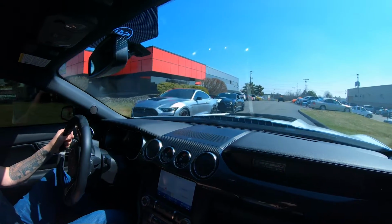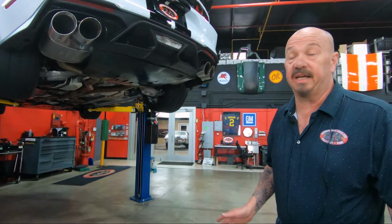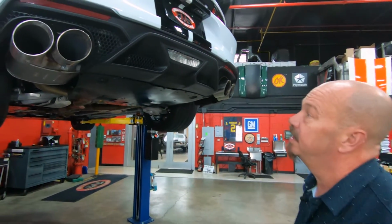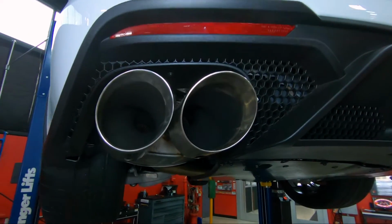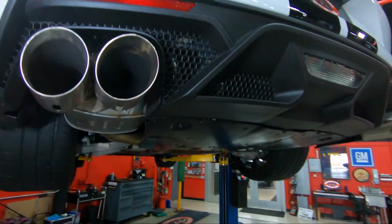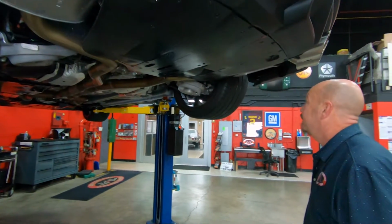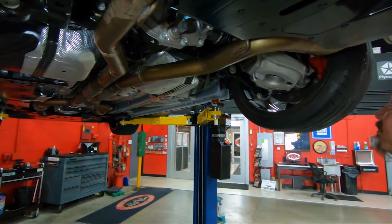We're going to get her up in the air for you right now. All right, we're underneath this golden ticket now, and man, she's pretty under here. You can see the active exhaust in there. You can see the little flapper. That's how you open it up and make some noise. Wake up the neighbors. Them neighbors need to know when you're coming and going, baby. I tell you, she is pretty under here. You can tell it was well kept.